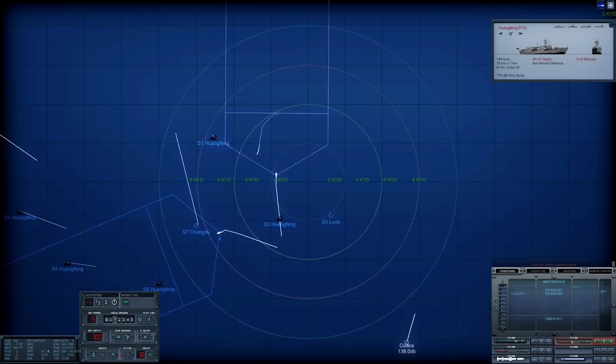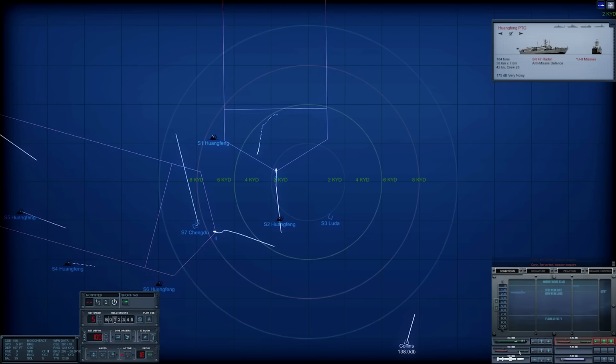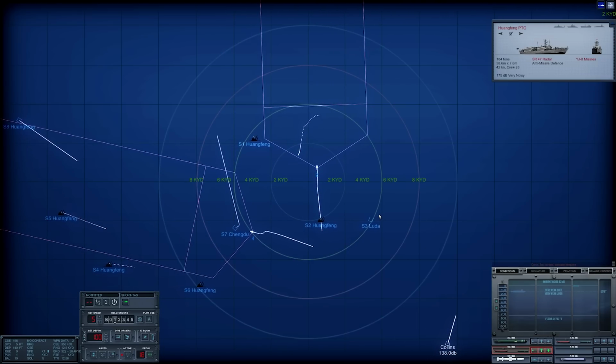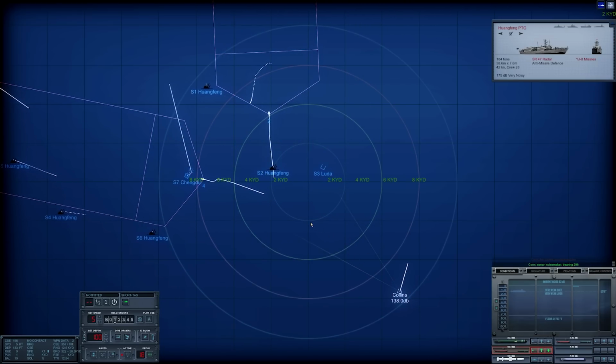Alright, so torpedo 4's taking the countermeasure off the Chengdu. Fire control, weapon acquired. There we go, it's reacquired. I'm going to go active. No, I won't. Second, it dropped it. Okay. On surface targets, it dropped it as soon as it went active.